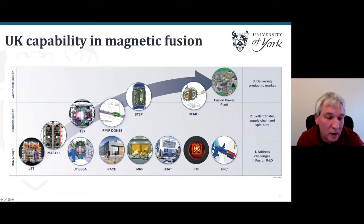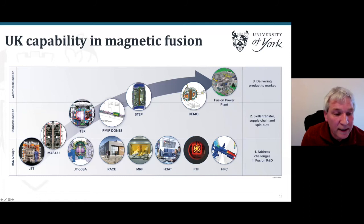We also have coming online, particularly for magnetic fusion, in January, the MAST Upgrade Tokamak after a £55 million upgrade. This is unique in the world. There isn't another Tokamak like this. And we are hoping that it will guide the way through ITER, which I've already talked about, through IFMIF-DONES, which is this irradiation facility, to STEP, trying to bring STEP forward to around the 2040s.